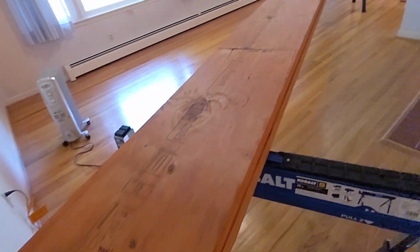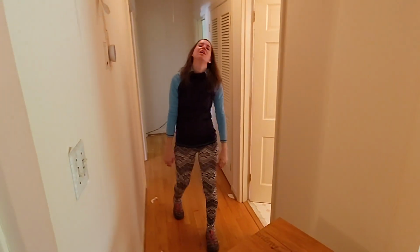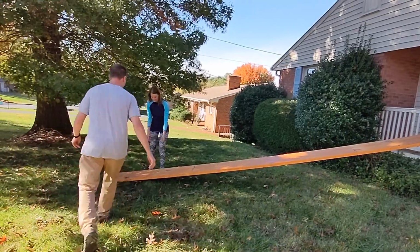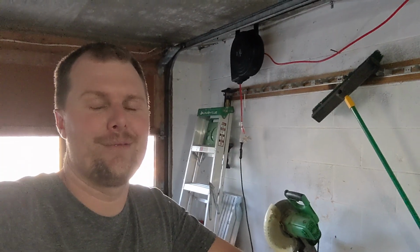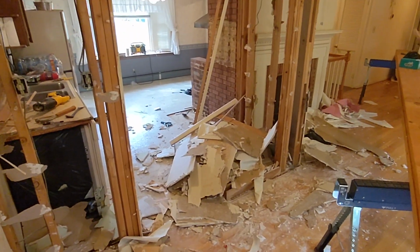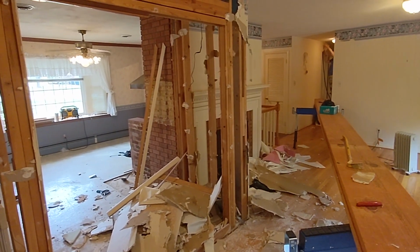So Cassie and I just finished carrying this big, really big beam. Strong woman. They were super heavy. We had to kind of scooch them along because Cassie couldn't pick up her end. So it's pretty funny getting them in the house. Oh my gosh, this place is a mess.